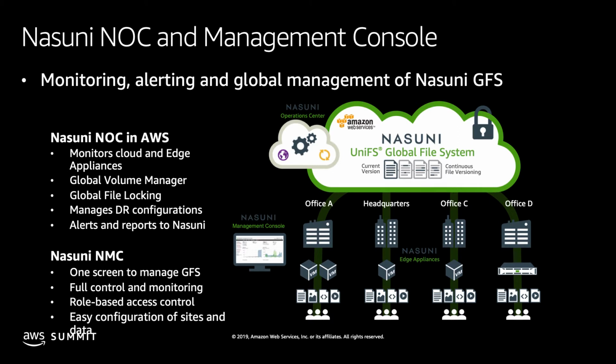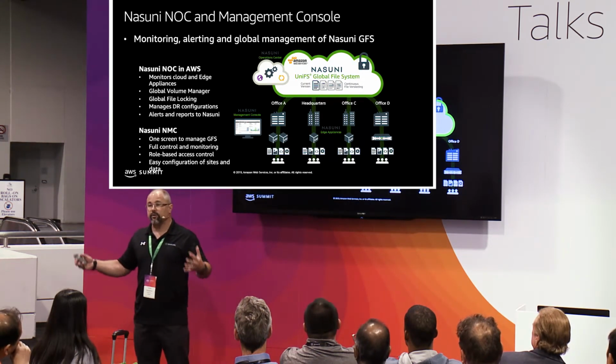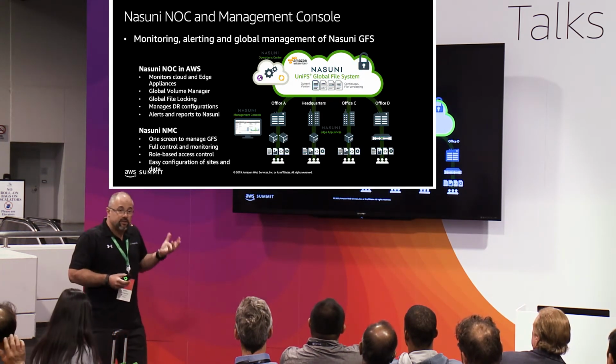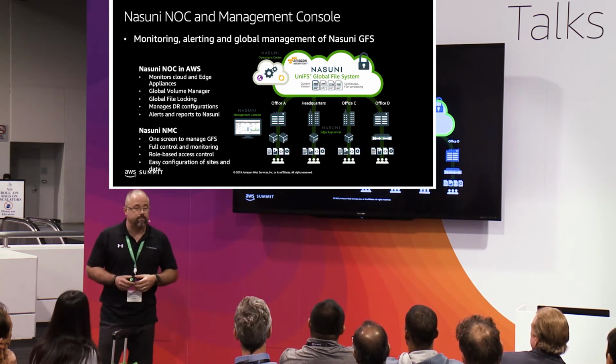So the NOC in AWS is really a collection of different AWS services that Nasuni uses to monitor the health and the status of both the storage and the endpoints from our customer's view. So a lot of different things stitched together. We monitor the service and all the edge appliances. One of them is a Global Volume Manager. That's what actually does all the orchestration of the data movement throughout the service. So if you have offices in San Francisco and LA, and you're synchronizing data between the two, that happens under something that's called Global Volume Manager. We also have Global File Locking, which I'll get into in the next slide.